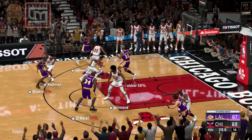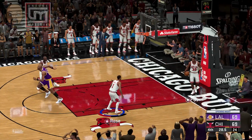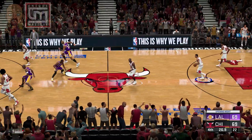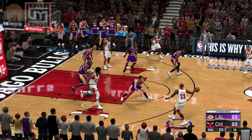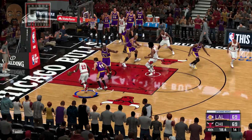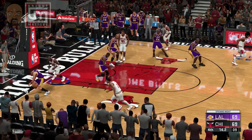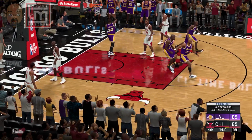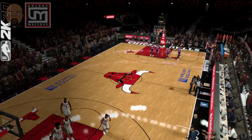Bryant passes to Johnson. Yes! And that's what we're used to him doing, but he really just hasn't had that typical impact offensively. If they keep getting him touches, this game won't be tied for long. Jordan against West, and they double up Jordan. And again, Chicago turns it over. Time.